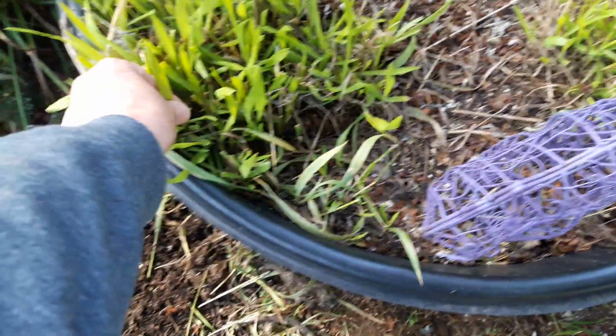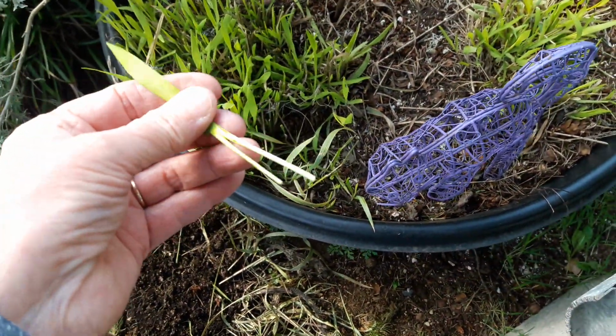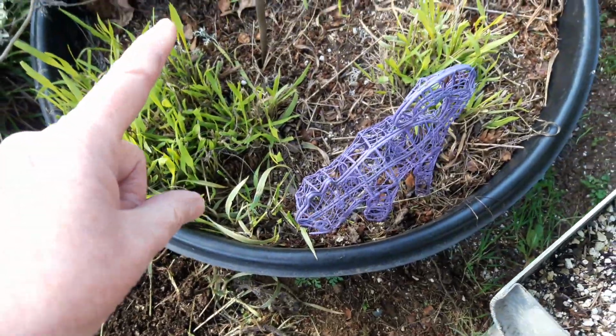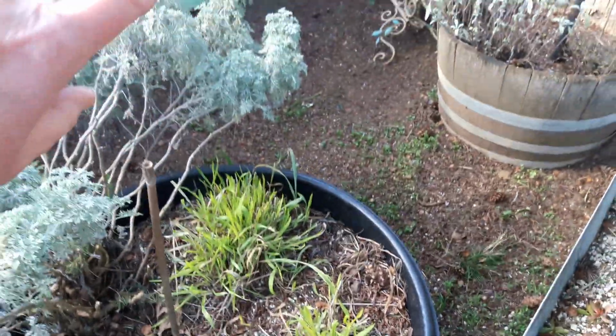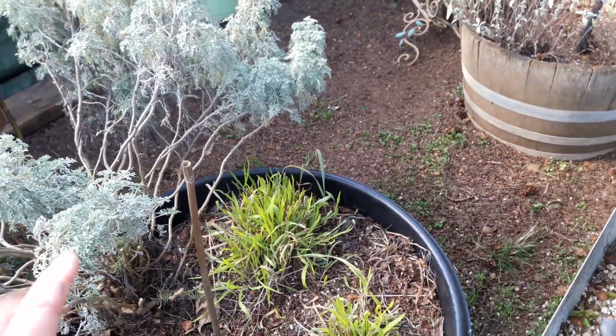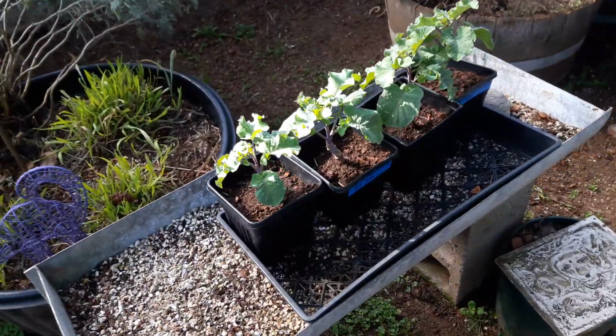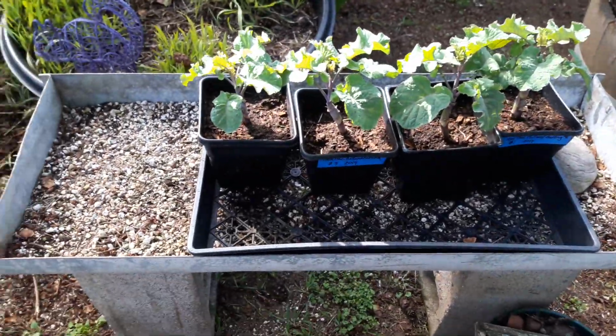In case you're wondering, this is Milium effusum aureum, and these were seedlings that I planted in here, and this is what they do. Later in the summer, they'll produce these big, long flower heads that will get seeds on them. They're really easy to gather. They don't self-sow a lot when you gather them, but they're pretty nice.